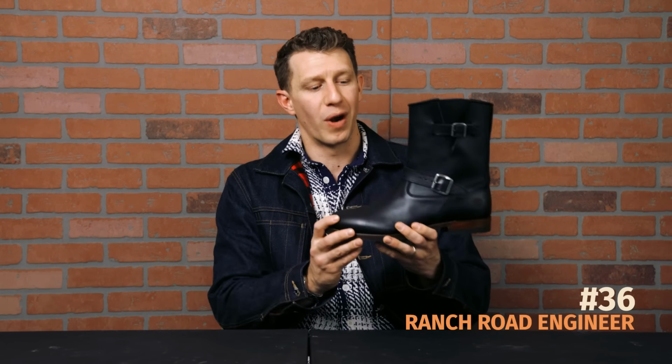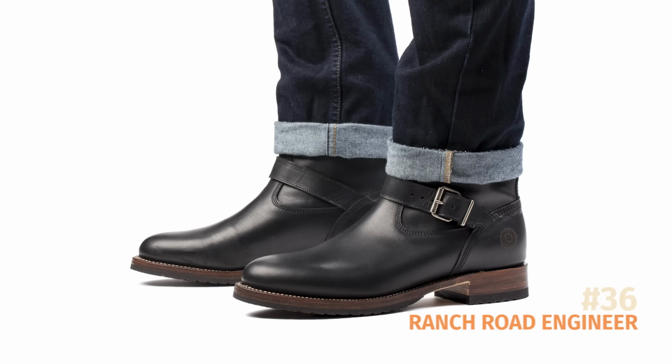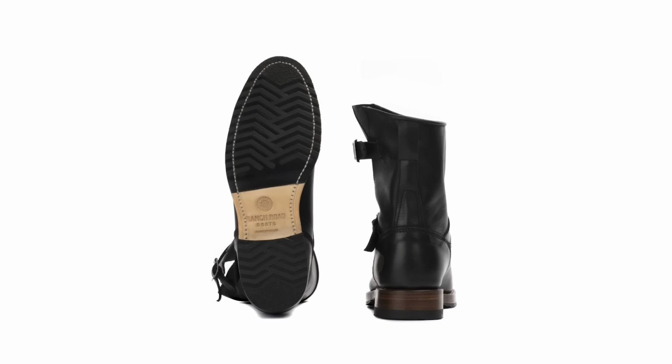This will probably be higher on my next year's list, I'm sure. Number 38, the Ranch Road Engineer. This is a very cool boot. I think it's a little bit overpriced for what you're getting, but it is a really cool boot. It's a good looking boot, and hey, what are you gonna do? Number 38, this is the Ace Marks Troy.